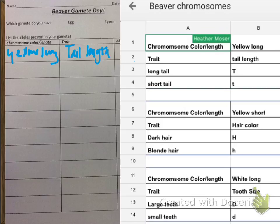Okay, so we're walking through this and we're filling this out. We're starting off with the yellow, long chromosome. You should have either a big T or a little t. Now, how many of you remember things about dominant and recessive alleles? Anything? I never understood how it works. Okay, well, hopefully we can clear that up now.